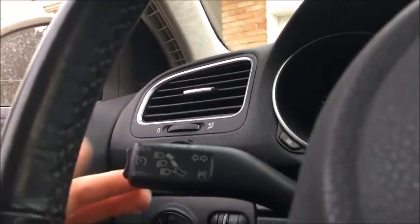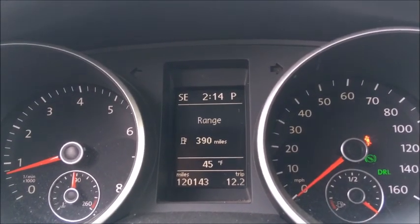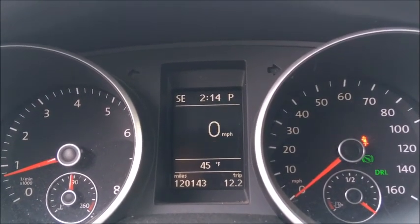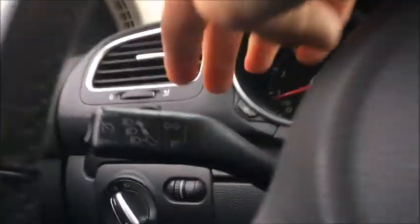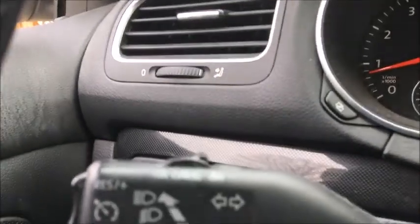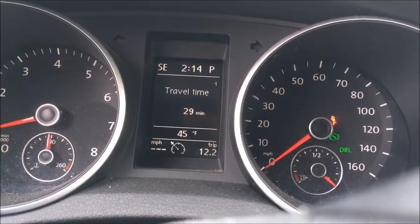You've got your brights, and then this is for your information system, and so is this one that says trip. You can scroll between, well, I'll just let you look. There you go. Cruise control set right here. I'm sorry, out of focus. And then you can cancel, see, so you know it. And then you can set it. You saw the gauge cluster.